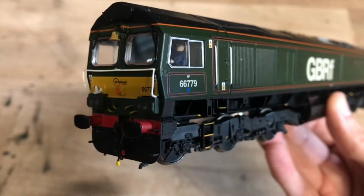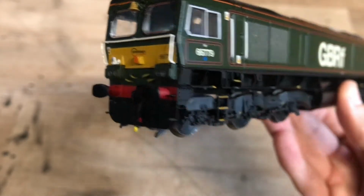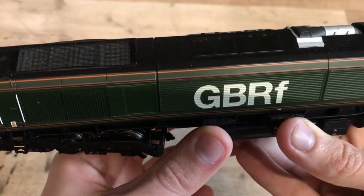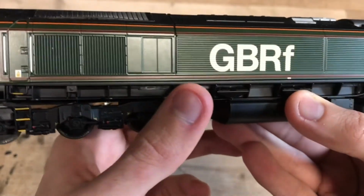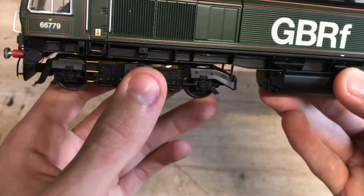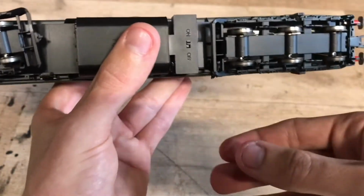We've got the handrails in the front. I think those ones there on the front are replacement ones, but I think he had to replace them. A beautiful livery application. Again, it's a really, really striking livery. Obviously this is the only Class 66 in this livery. Bogies turn quite nicely. We can see all the pickups there because she has got all-wheel pickup and all-wheel drive.